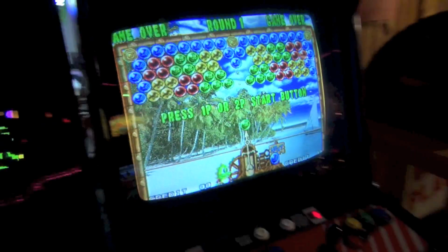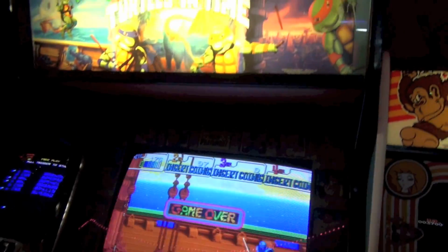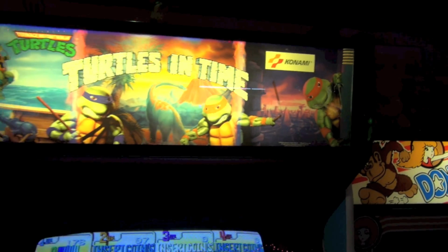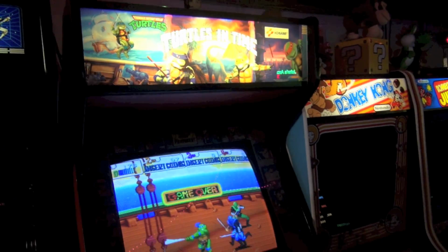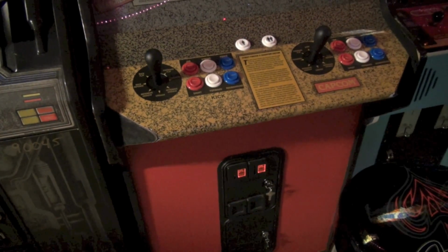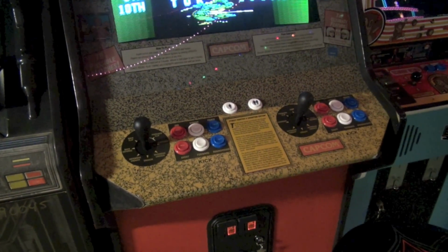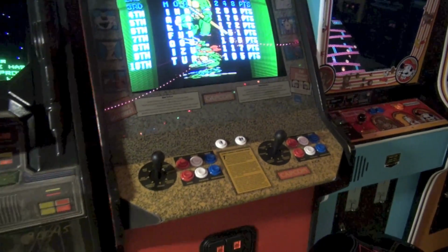And then also, I actually just put the Turtles in Time marquee in the cabinet here, and yes, I know this is a Street Fighter cabinet, but you know what? Truth be told, I am not a huge Street Fighter fan. But what I am a fan of is having a JAMMA cabinet in the basement like this, which allows me to easily switch boards and enjoy a lot of games from the 90s and stuff. And I can do it all in one single cabinet, which is great.